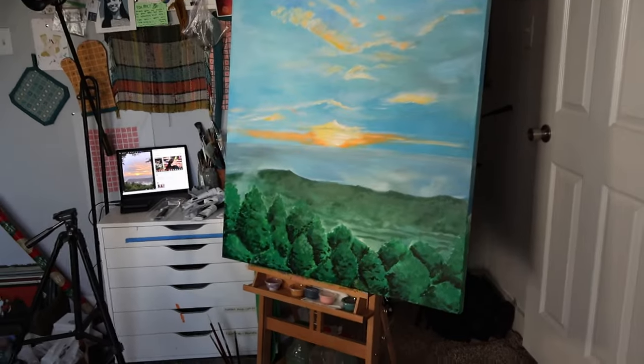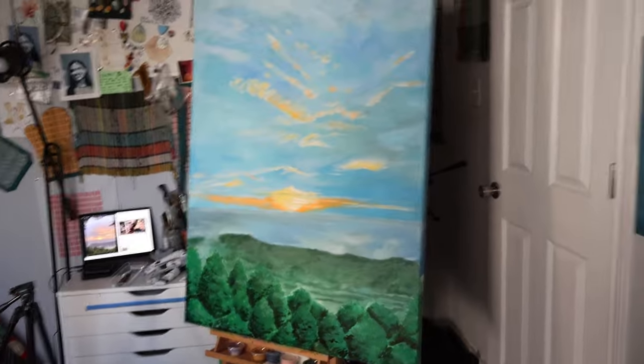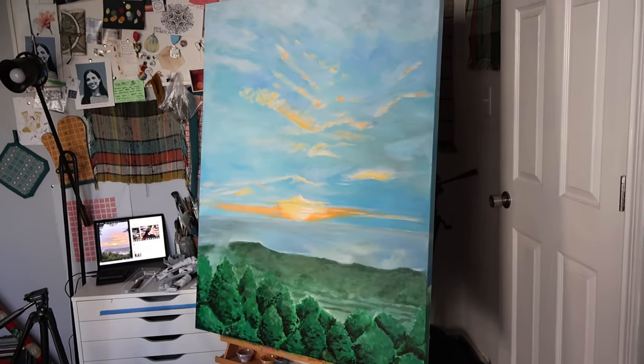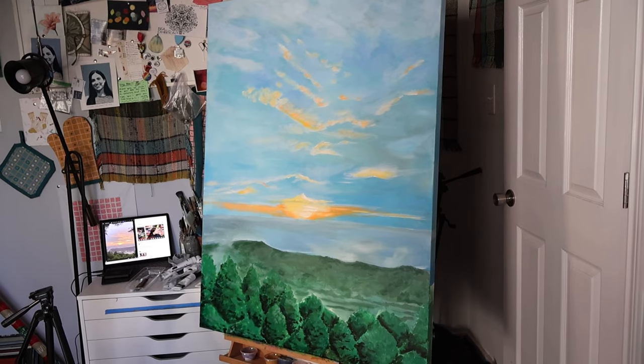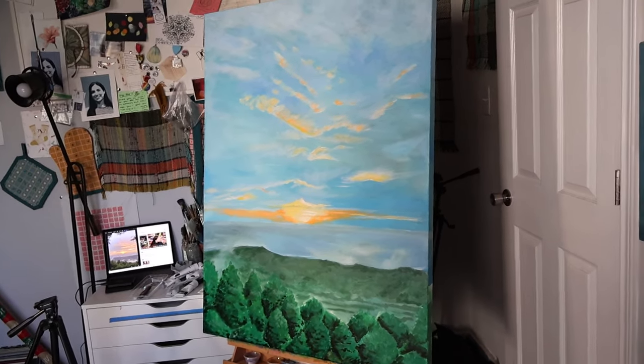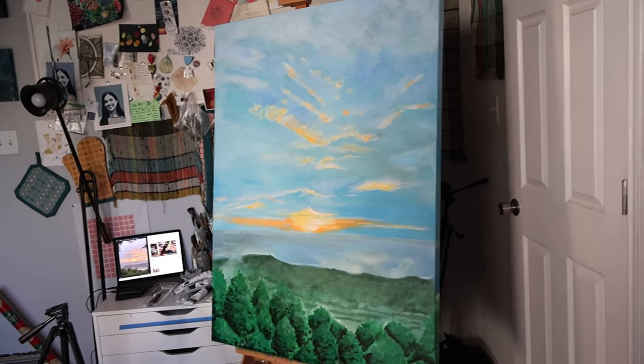Filled in the trees a lot better. They were looking really ugly earlier. They're not great. I'll probably do some more on the trees soon, but definitely looking more like a sunset. The trees are looking less stupid, and I'm feeling good about it. And I've been working on this for almost an hour, so I'm gonna take a break.